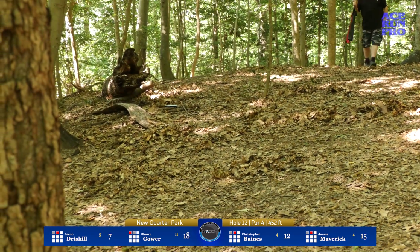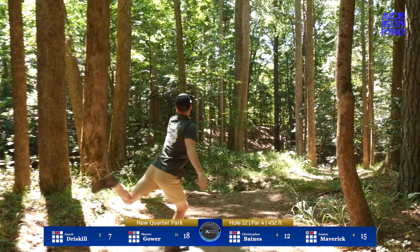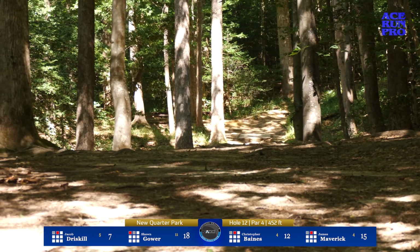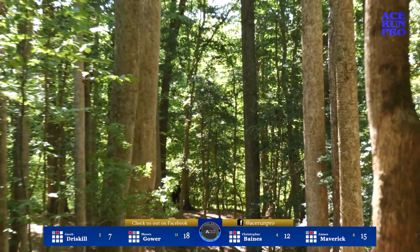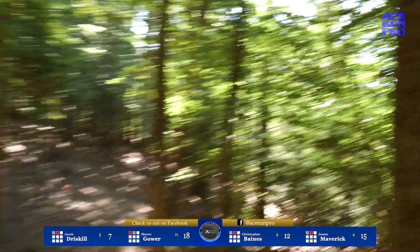Nice shot here off the rip for Shawn Gower as we move on to hole 12. This par 4, 452 feet. So much trickery involved here. Step 1, hit this gap here. This fairway kind of drops down, pops back up, goes right to left, left to right, moves all over the place. There's a fast turn that you have to get.